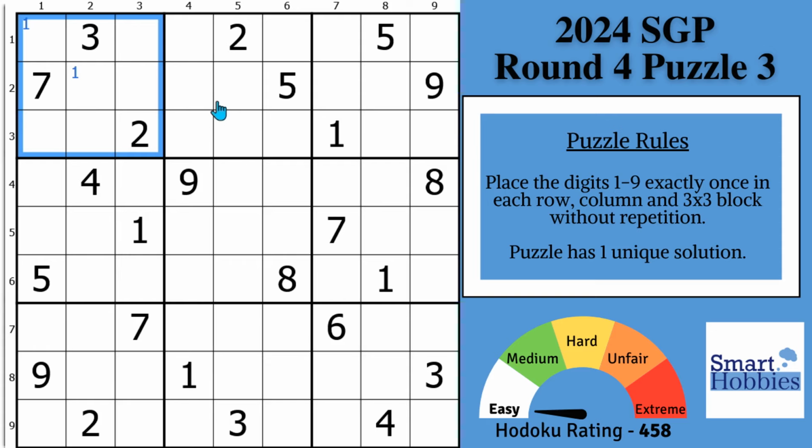Where can the 1s go in block 2? Well, this one and this one, Snyder 1s go right here. And then in block 5, you have 1s here, here, and here. 2 possibilities for a 1 there. And then you can look down here in block 9, and you have 2 possibilities for a 1. I'll put Snyder 1s right there.